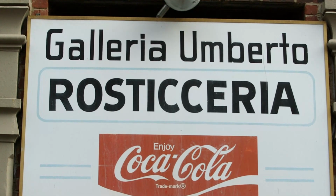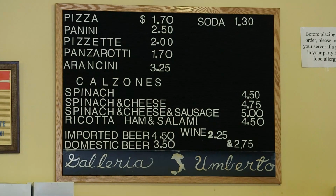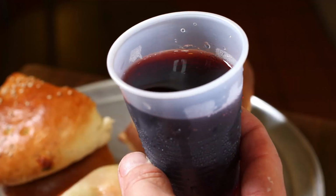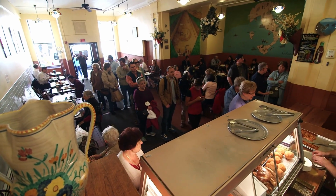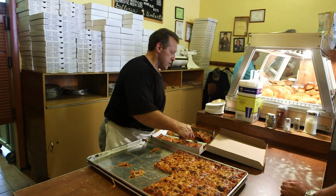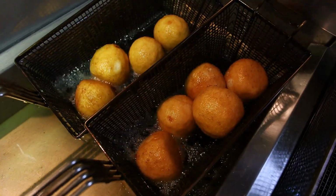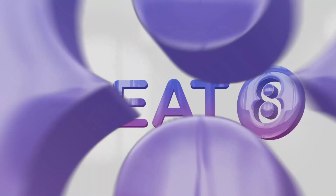Galleria Umberto in Boston's North End is a throwback spot on Hanover Street, and it doesn't get much better or affordable than this cash-only counter service place where they serve wine in plastic cups. But be advised, you gotta get there early because whenever they're out of their famous Sicilian pizza, panini, calzone, panzerotti, and their absolutely awesome softball-sized arancini, they close the doors for the day.